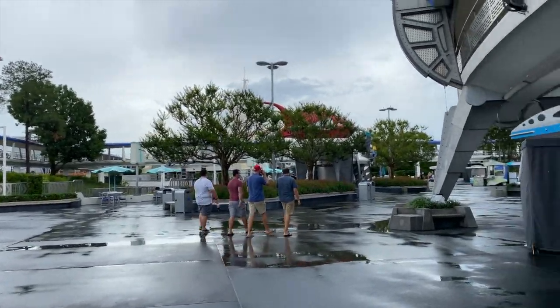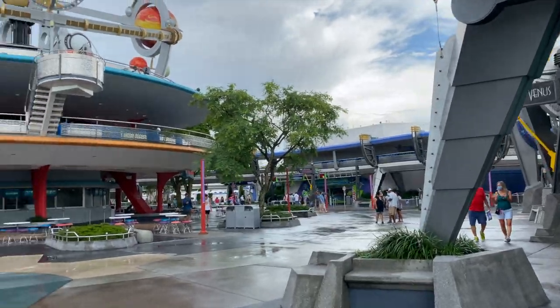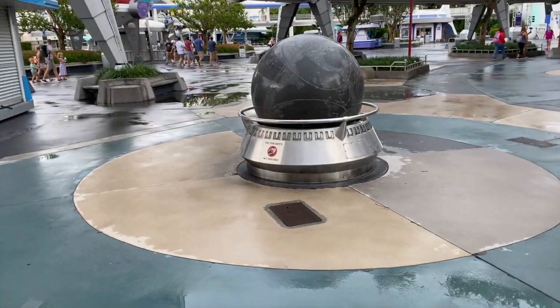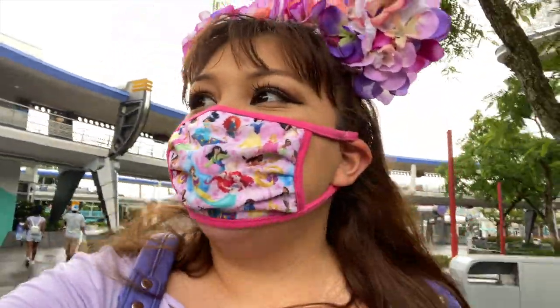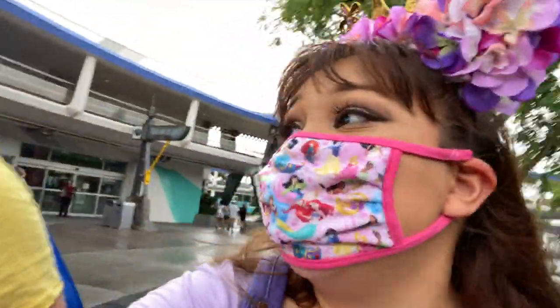Last time I was here in Tomorrowland, they had the Tron Legacy coaster seats to try on, like, down that way. The globe here, it literally says, do not touch for your safety. I miss this. I miss being very competitive with my husband on Buzz because I'm gonna win.